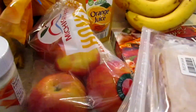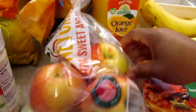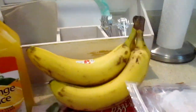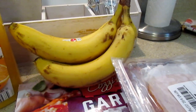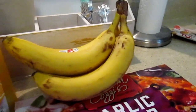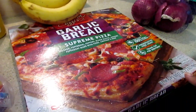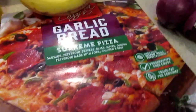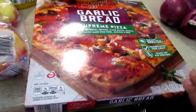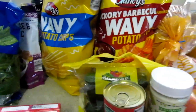He grabbed these apples. What kind are these? The Honey Crisp. You only get 4 apples in there. Some orange juice, and then he grabbed some bananas. He eats bananas fast, so that is not a problem, even though he got them with a little bit of brown. The garlic pizza supreme, we went in there, we were hungry, so it's actually a garlic bread pizza instead of just a regular pizza. We were hungry, and that's why we ended up picking that up.